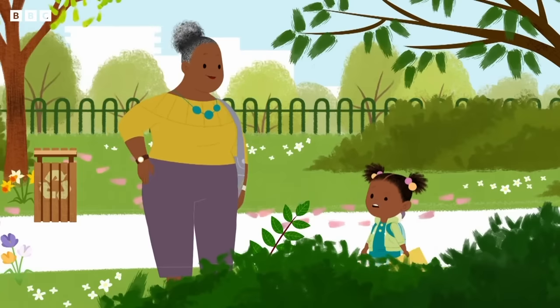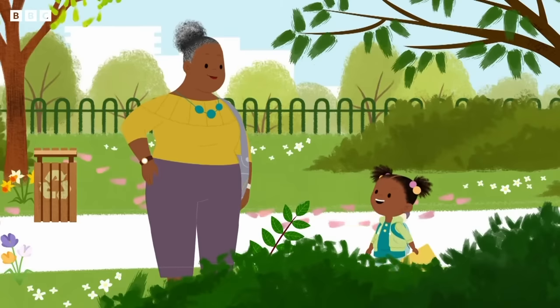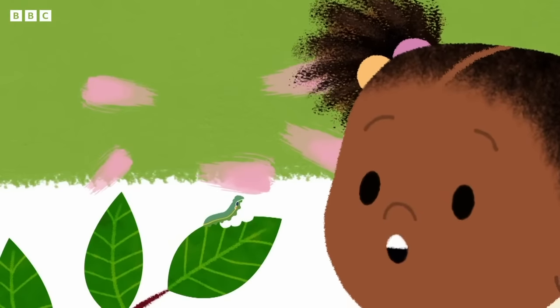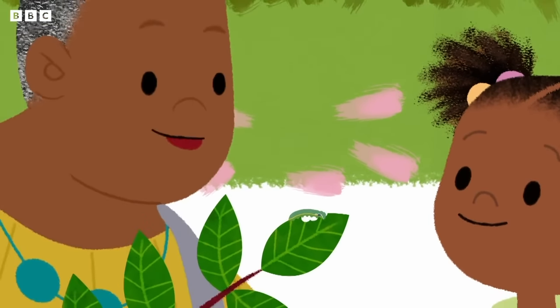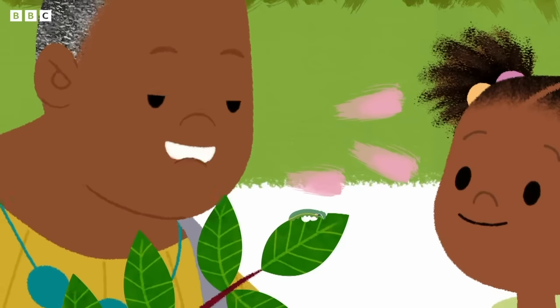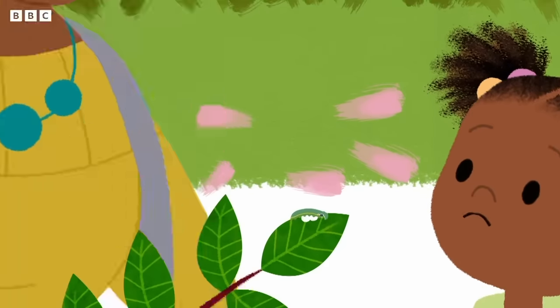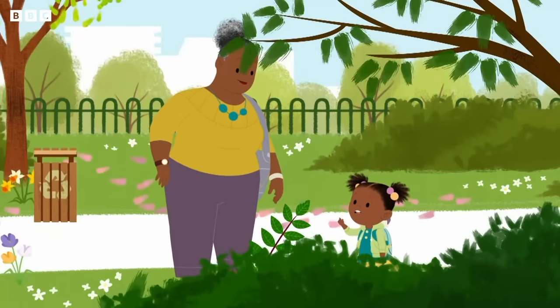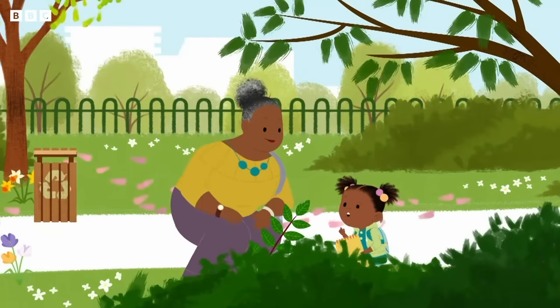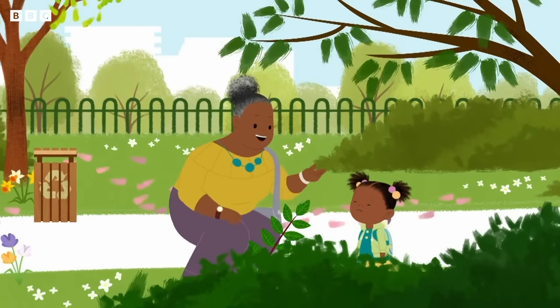Almost found a butterfly? What do you mean, Gran Gran? This little caterpillar is nothing like a butterfly. It's little and furry, and it doesn't have wings. That's true, but one day, this furry little caterpillar will change into a butterfly with beautiful, colourful wings. Really? This little caterpillar will change into a butterfly? It's amazing.